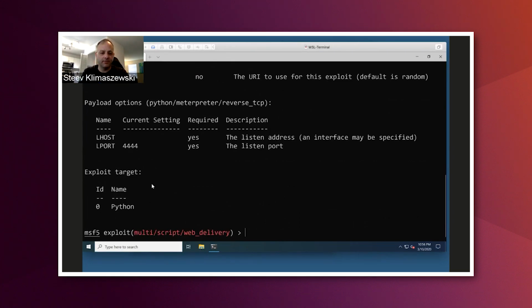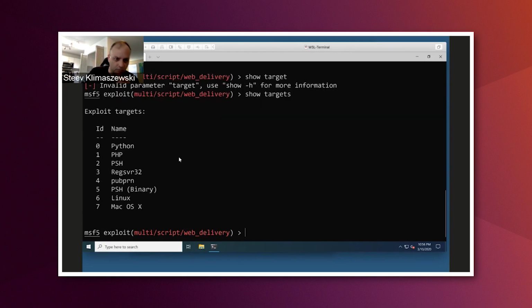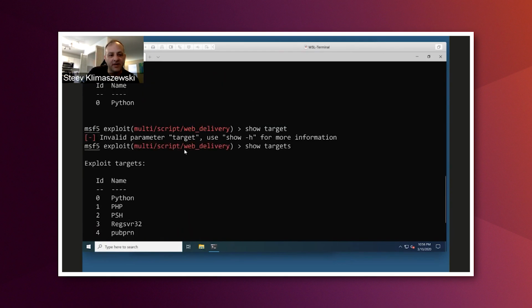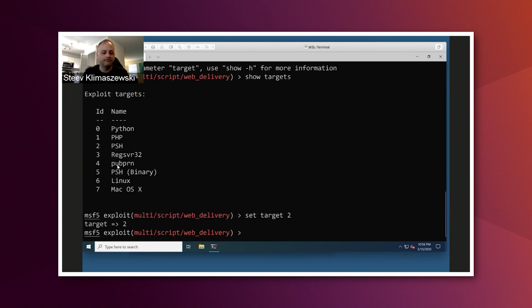This is one of the important parts because we're attacking Windows. It's show targets. Our targets default to Python, but we actually want to do PowerShell. So we're just going to set our target to 2. And then we're going to set our payload to be Windows x64, which is 64-bit, and we're just going to use a Metasploit reverse TCP shell.